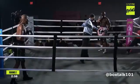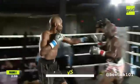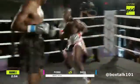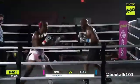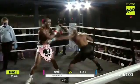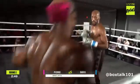Gervonta Davis, though, after flooring his opponent twice in round number 1. I'm speechless. What a beautiful fight. Mike P looks like he's trying to get back, but you've got to be careful with a rangy guy who's looking for that big right hand. See if Davis tries to double up on that jab, sticks to the body a little bit. Pierre trying to walk in. Davis just caught him again with that right hand.